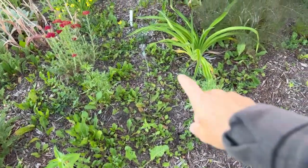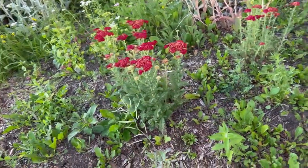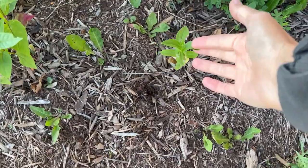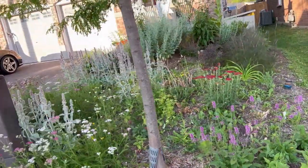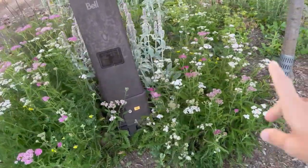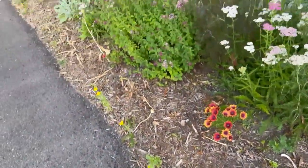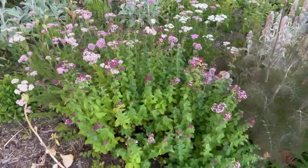I've got a lot of weeds in here. This is a bit of a mess. I've got red yarrow growing, which I love. I've planted a lot of zinnias, but boy, they are not growing very well. Anyways, I'll give you an overview here. I've got lots more yarrow. Got lots of things growing out here. I'm just going to show you. I don't think I can name every single thing.